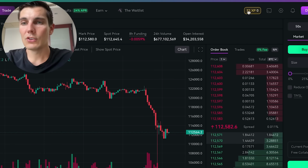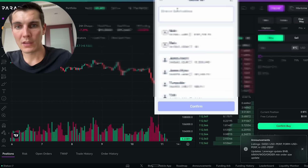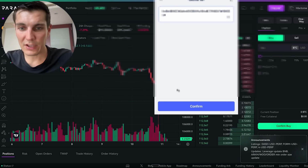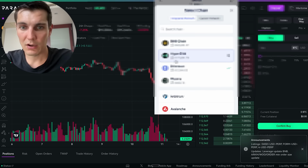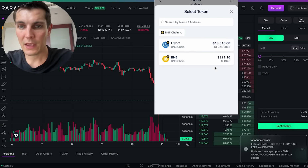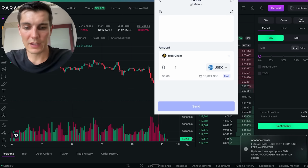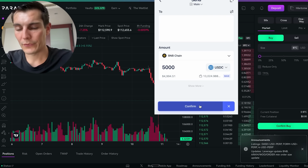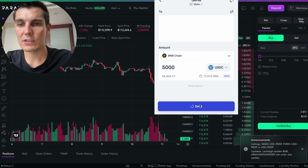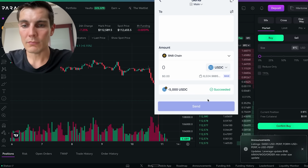And then you're gonna send some funds. So for example, if I'm on my Rabbi, I'm gonna paste the address. Okay, I confirm, and then I will say what I want to send. Here we're gonna send from BNB, and I will send some USDC because that's what's working. Let's send 5,000, for example. First transfer, try with $100 as always, or a small amount, just to be sure that everything is working. Succeed.